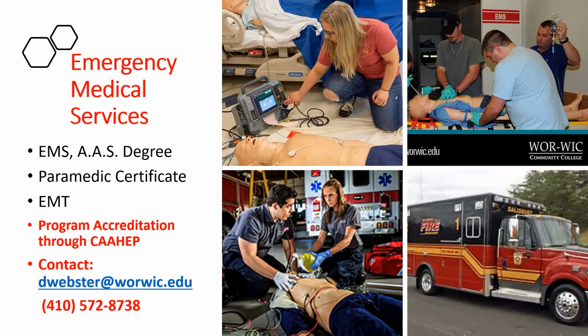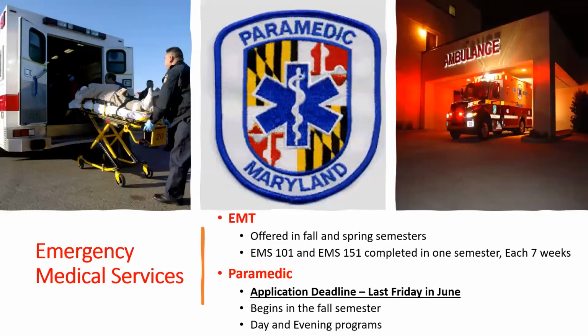Mr. Webster still practices in the field. He still works at Fruitland, Powellville, Willards as a paramedic, as well as teaching our courses. So very, very experienced faculty, and they would be thrilled to answer any questions that you have about EMS. Again, just reiterating, EMT can be completed in 1 semester, 2 courses in 1 semester. But one thing to mention, our paramedic program application deadline is the last Friday in June, and the program does begin in the fall. For paramedic, we offer a day and an evening program, so depending upon what works best for you, you have a choice of which track you would like to take.